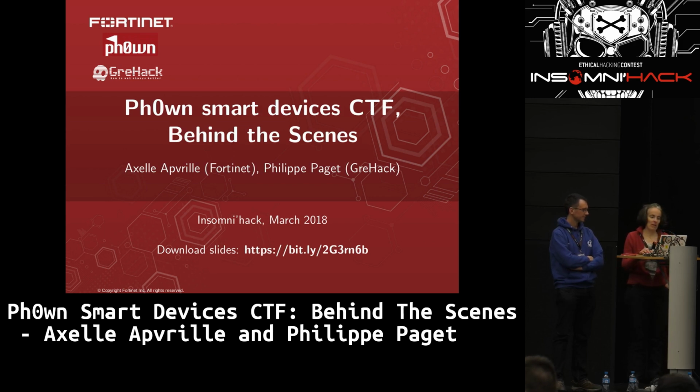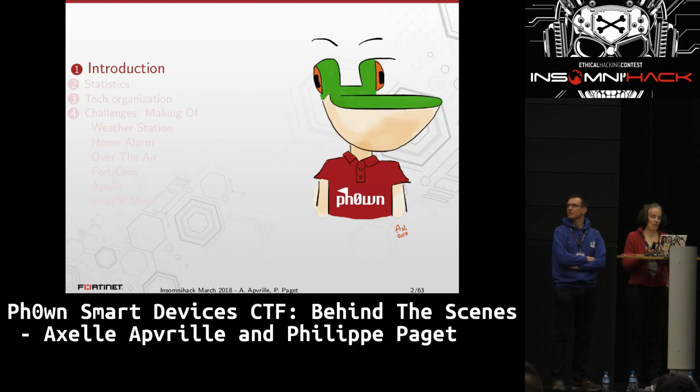So we organized the CTF that was in late November this year, and it was a CTF dedicated to smart devices. This is how we will organize the talk. At the beginning, I'll talk to you about how we built the infrastructure, some generic stuff, and then we will get into some of the most interesting challenges, not explaining how to solve them, because you can see that already on the GitHub in the write-ups, but how we created them, right?